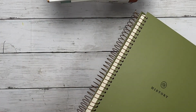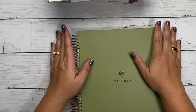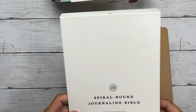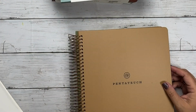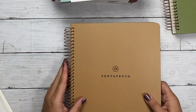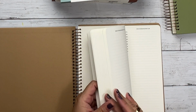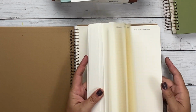English Standard Version. I love the English Standard Version of the Bible as well. I've read it complete cover to cover. It is a wonderful translation to learn and read in your Bible. So if you haven't had a chance to read it through, this is a great opportunity for you to do so. So this one is the Pentateuch, and this one has the first 5 books of the Old Testament, from Genesis all the way through Deuteronomy.